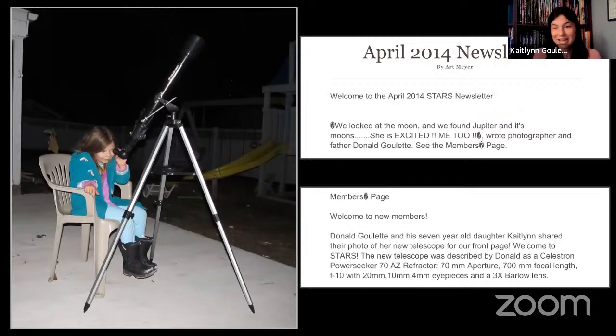So when I got my first telescope, when I was 7 years old, little did I know that I would be featured in the Springfield Stars Club's monthly newsletter. This is my telescope's first light. You can see here, it was winter. It was a bit cold. I'm up in New England. I was just very excited. My dad and the writer planned this. He showed it to me the next day, and I was just astonished.